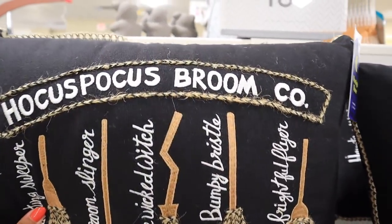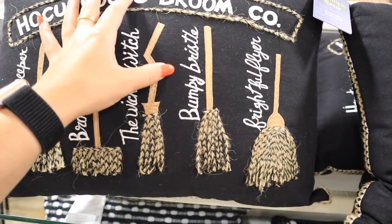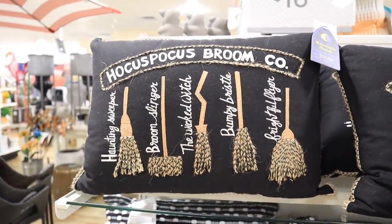Look at this. Hocus Pocus Broom Co. This is so cute. Haunting Housekeeper, Broom Slinger, The Wicked Witch, Bumpy Bristle, and Fright Flyer. I don't know why that was so hard for me to read.